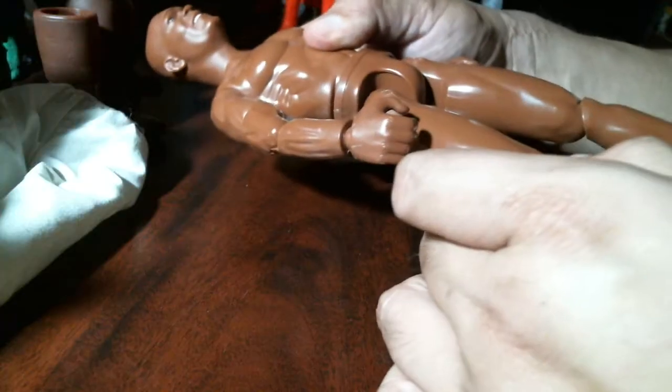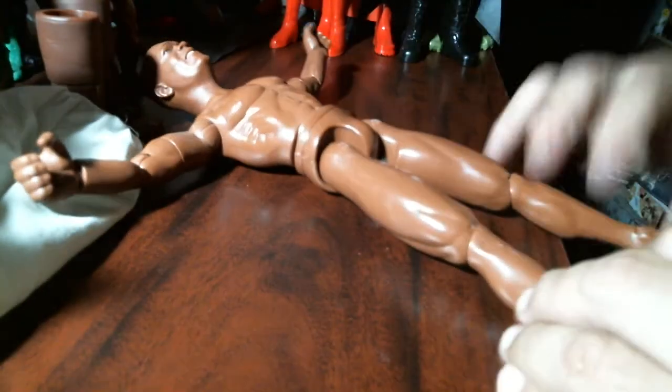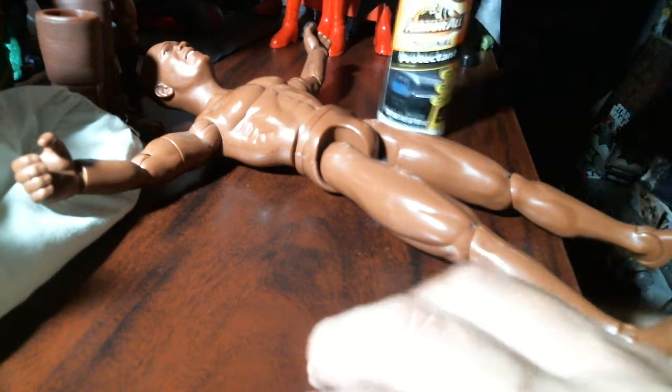Okay, pull the pants off. Because they are using elastic. And set that aside. Okay, pretty good articulation. It's a little thirsty. Needs a little Armor All. Where's your Armor All? Down here. There you go. Squirt some in there. Never had any probably before.